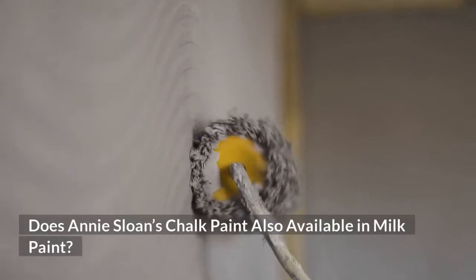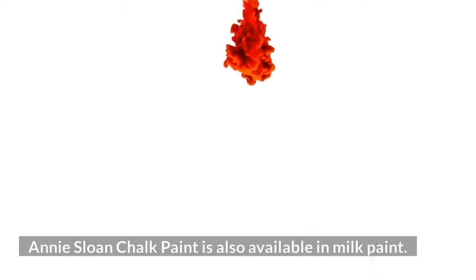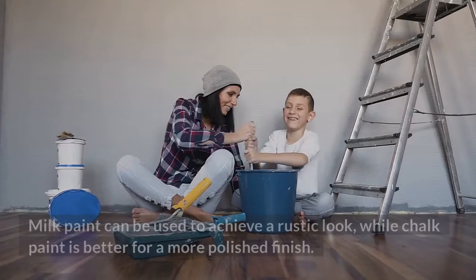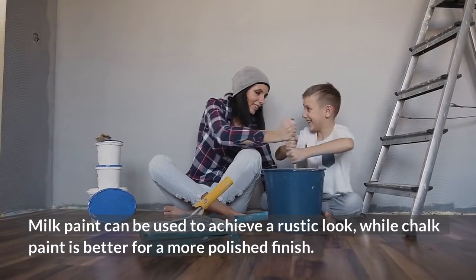Is Annie Sloan's chalk paint also available in milk paint? Annie Sloan chalk paint is also available in milk paint. Milk paint can be used to achieve a rustic look, while chalk paint is better for a more polished finish.